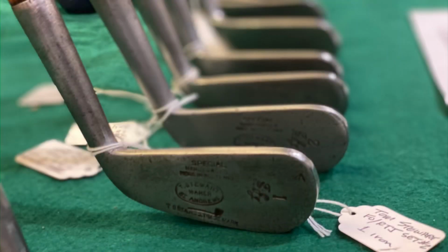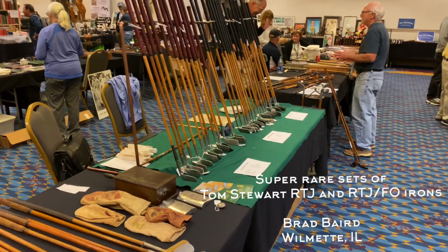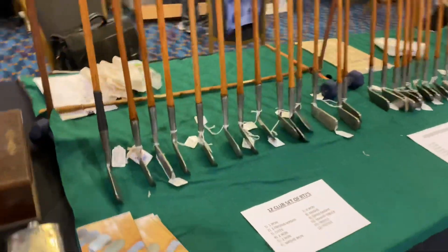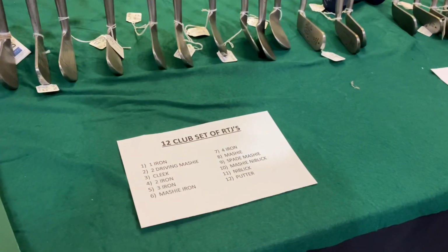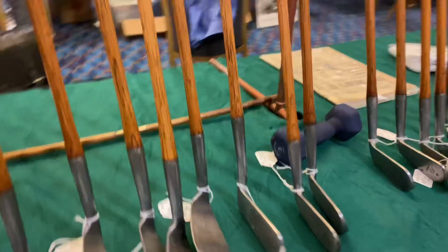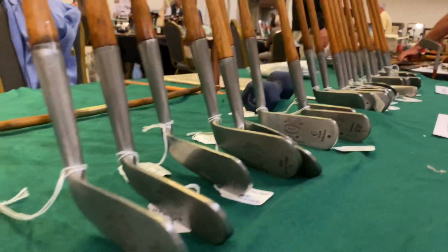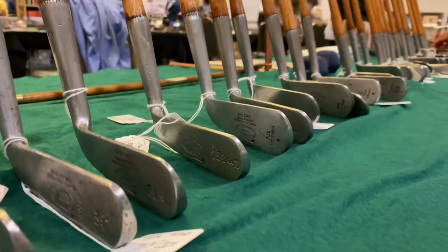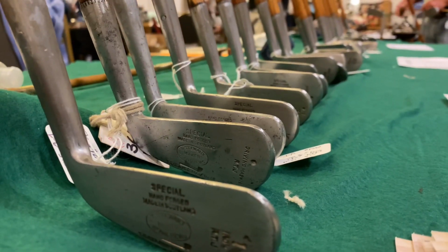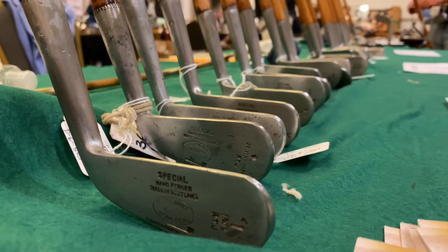Then the highlight of the trade show for me was this trio of super rare Tom Stewart irons owned by Brad Baird of Wilmette, Illinois. We'll start with this one, a 12 club set of RTJs. RTJ standing for Bobby Jones. This was a very short run production before Bobby Jones requested they be discontinued. So it's hard to find one of these clubs, much less 12 of them.